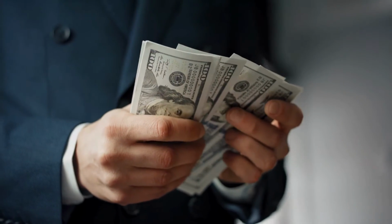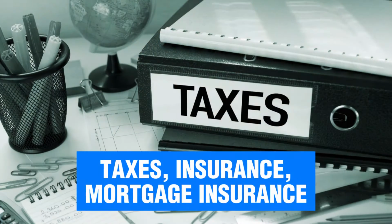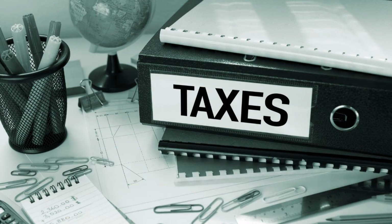Your HOA payments are always going to be outside of your mortgage. So just keep that in mind. Taxes, insurance, maybe mortgage insurance are included in the payments, but HOA is always going to be paid separately. So here's some extra tips too.